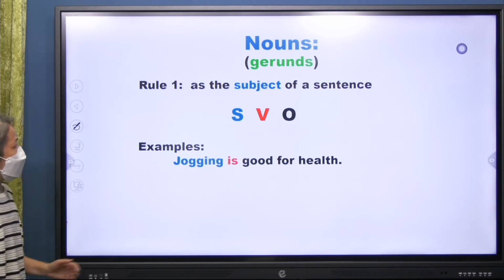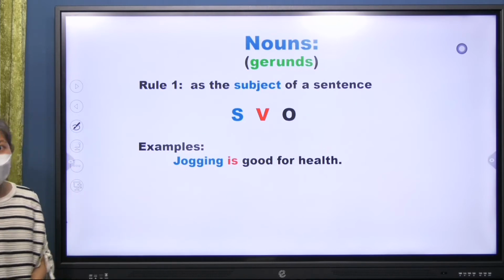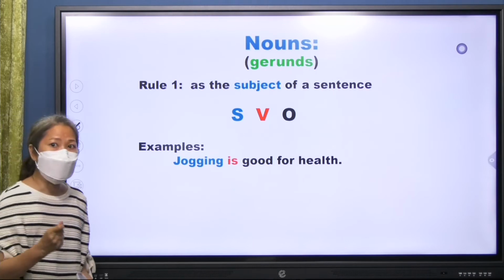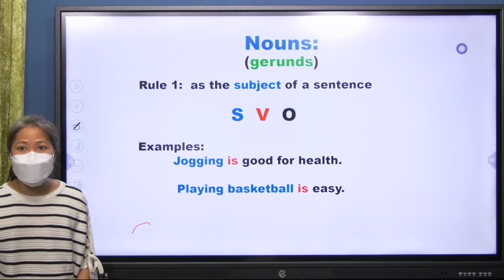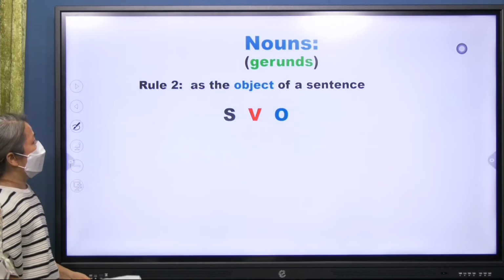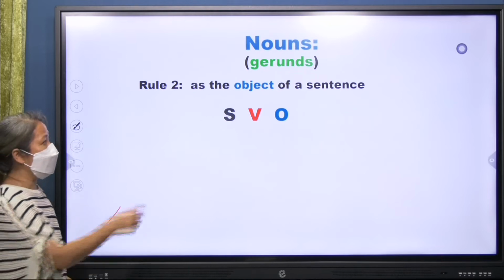Let's look at the examples at the subject of a sentence. Jogging is good for health. Jogging, what does it mean? 緩步跑, jogging. More example. Playing basketball is easy. This is a noun. And then we can use gerunds as the subject of a sentence.